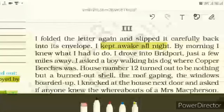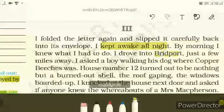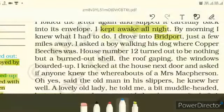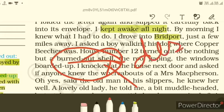All right. So he drove into Bridport, the place where Jim McPherson used to live. And then he asked some people where the Cooper Beaches place was. So somebody told him that it was house number 12. But then when he reached the place, he found out that house number 12 was nothing but a burned out shell. Means it was a place which was completely destroyed by fire. House number 12, where Jim McPherson's wife by the name Connie McPherson lived, was nothing but a burned out shell. Means it was completely destroyed by fire. Right?